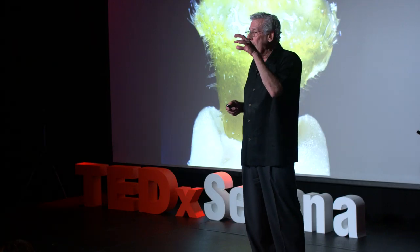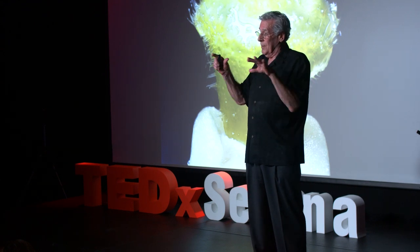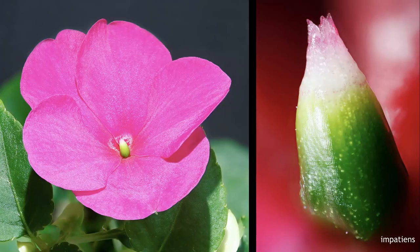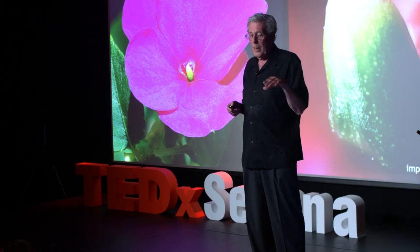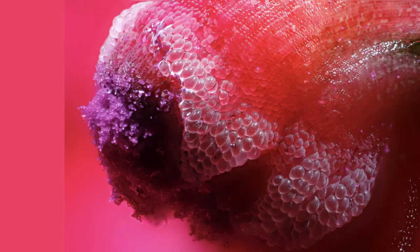So usually the pollen and the stigma are quite sticky, so that when the bug moves around, it has a better chance of pollinating. This is a little impatiens flower, which many of you have seen. It has two forms. It has a male form, and then it goes to a female form. You're seeing the female form there on the right-hand side. This is the male version of it. Every little bump there is a cell, a little tiny cell.